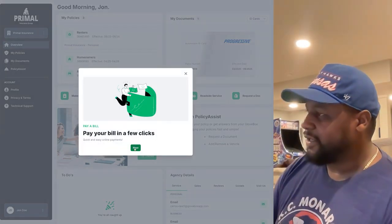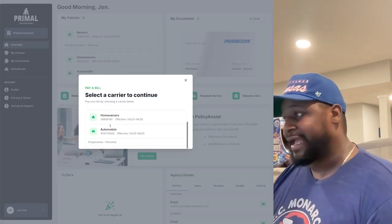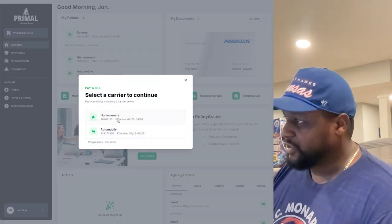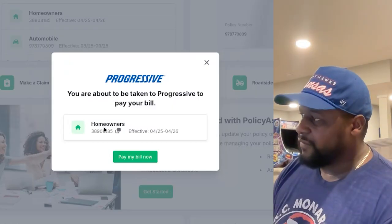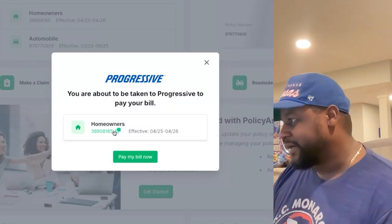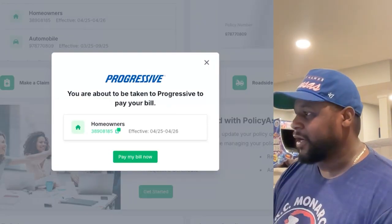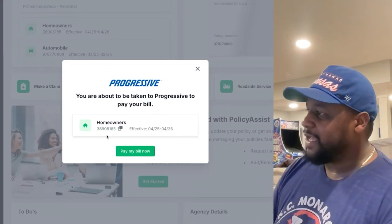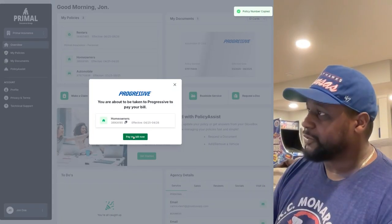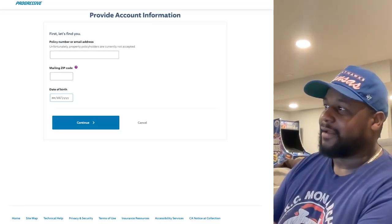As you can see here, I only have personal policies, and I'm going to first show you how I can go directly to the carrier. So for this homeowner's policy, we at GloveBox know and understand that you're always going to need that policy number. It's always a pain to have to go back and try to figure that out. So here we go. We're going to go ahead and copy it. And then once we click here, it's going to send us to an external link, which I will now share. And voila, we're right here.